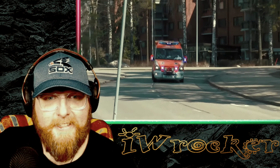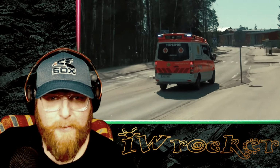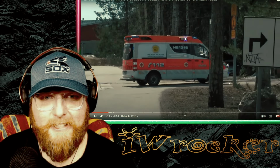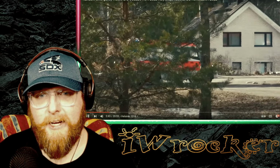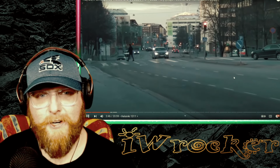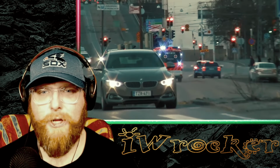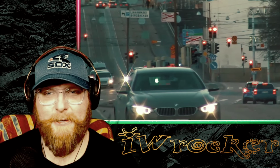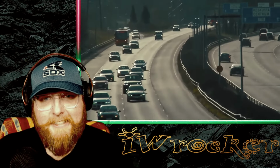Whoa. Look at this bright orange Mercedes. That is presumably an ambulance. You see the Red Cross logo here. Yeah, that's definitely got to be an ambulance. Cool livery on that. Really bright highlighter orange, or high-vis orange. And that's totally a weird, not weird, just different sound of that siren, right? Now that one's not like the US one, in my opinion. Very loud. Oh, we have a highway shot here.